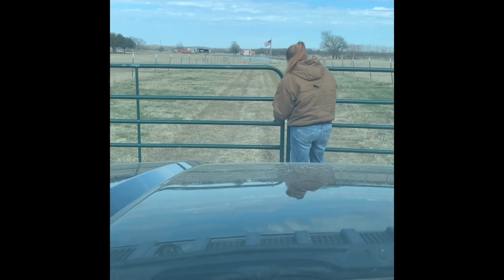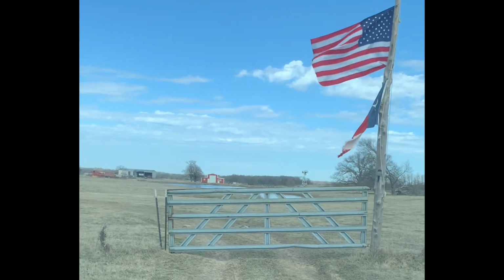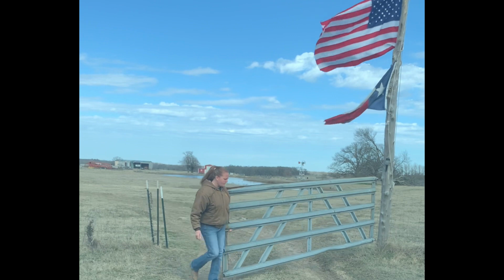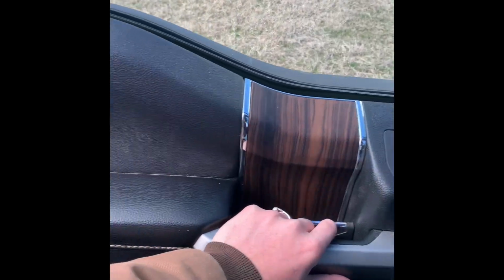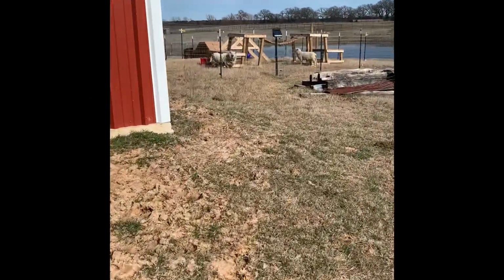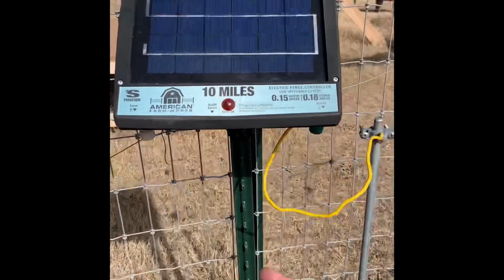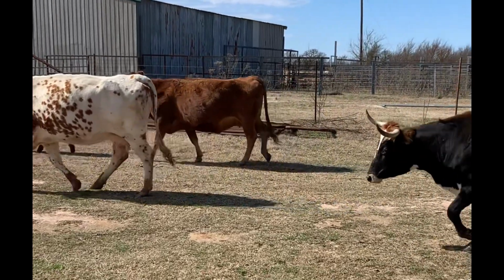I included gate opening because it's annoying to open them, especially when you're by yourself. What be Lefty screaming? She tripped.